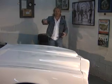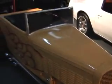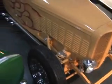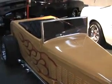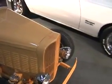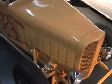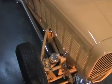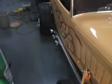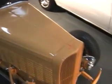But what are you standing next to there, Jeremy? It's right in front of you. Let's check this thing out. 32 replica Highboy Coupe, steel body golf cart. Now check that out. Is that not cool or what? This is an awesome drop electric axle golf cart, independent suspension in the front. I mean, this thing is cool. Can you imagine the time that it took to build this? Not fiberglass, folks. That's all steel body.